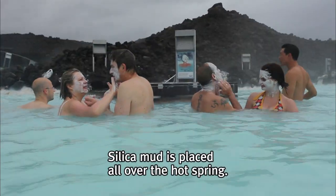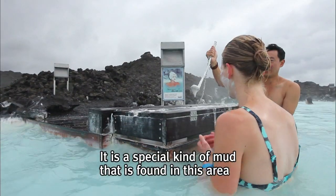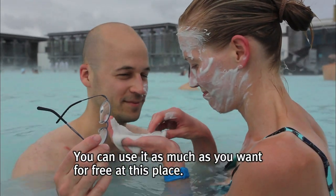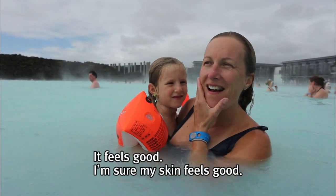Silica mud is placed all over the hot spring. It's a special kind of mud that is found in this area and is known to be good for your skin. You can use it as much as you want for free at this place. Oh, feel good, I'm sure. My skin feels good.